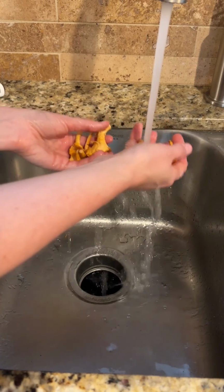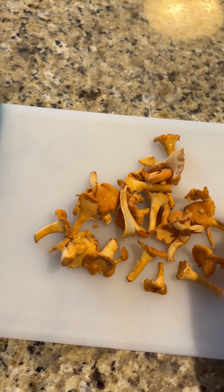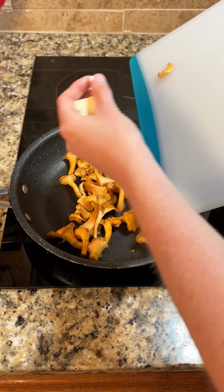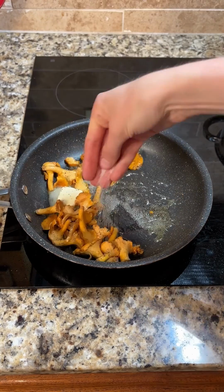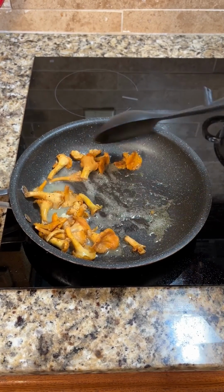First step, wash your chanterelles. Ideally for this recipe, you want the button-sized chanterelles, but if not, just cut your larger ones in half, like this. We're gonna saute our chanterelles on medium heat, add you some butter, some olive oil, and some pepper, and a little bit of salt. Stir them around until they get a little bit brown on them.